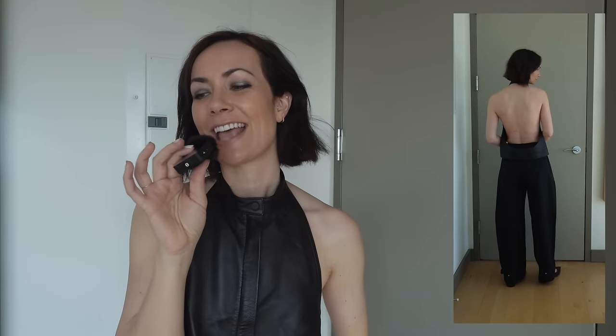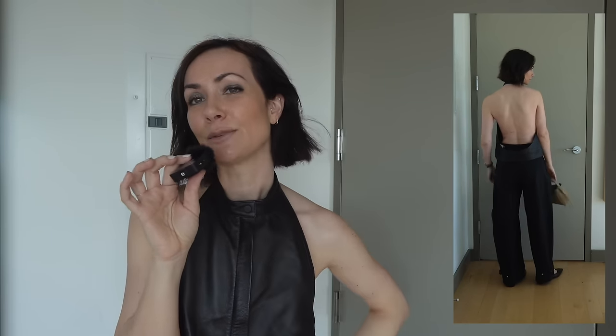But again, I thought it was interesting. I wanted to try it. So I'll first show it to you on its own. I paired it with my little utility pants, and I actually think it looks really, really cool. Again, aside from fit issues, but I think it's very interesting. It's very sexy, but still really modern, which is always a fun little mix. I thought it paired really nicely with black pants.